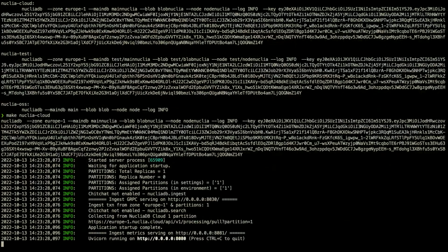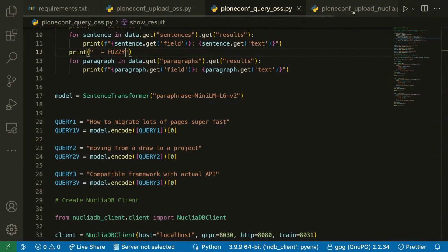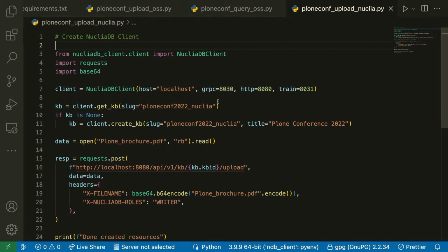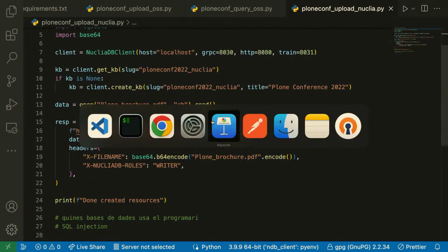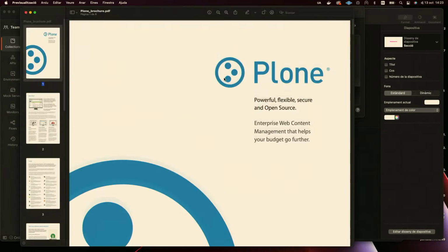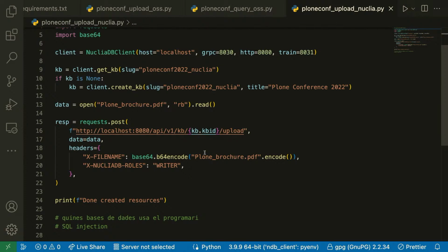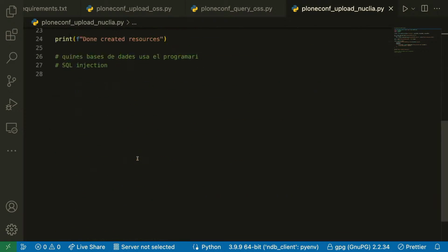And now I'm going to start my NucliaDB with an API key of our API. And now, instead of pushing the talks from the Plone conference, I'm going to push a PDF, a Plone brochure PDF that I found somewhere. I was looking for some PDF from Plone. Is this PDF here? I don't know if you are able to see it. It's quite an old one. I'm going to push this PDF, and that's all. It's just a post to upload this PDF, nothing else in this script.